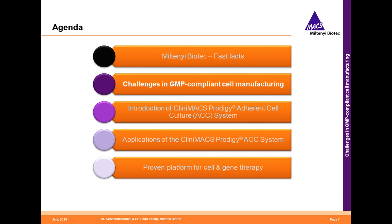Sitting next to me is Dr. Sebastian Knöbel, project leader of our brand new CliniMACS Prodigy Adherent Cell Culture System. This automated and closed system is dedicated to addressing the challenges in GMP-compliant and large-scale manufacturing of various adherent cell types, such as mesenchymal stem cells, pluripotent stem cells, and their derivatives. Sebastian will share with you our solutions to automate, to standardize, and to scale up the manufacturing processes, and at the same time to reduce the production costs and make cellular products more affordable for patients. More detailed information about the CliniMACS Prodigy Adherent Cell Culture System can also be found in the links to the Miltenyi website. Without further ado, now I would like to give the time to Sebastian.